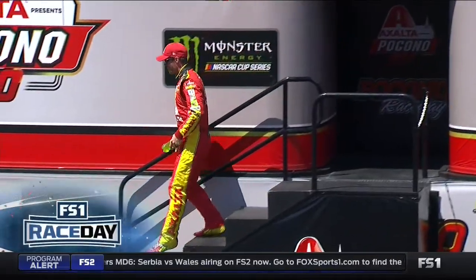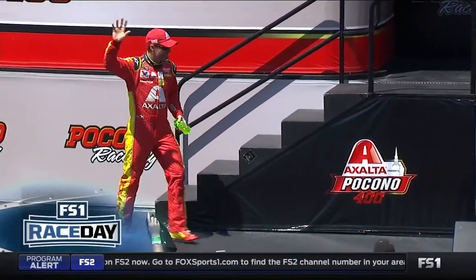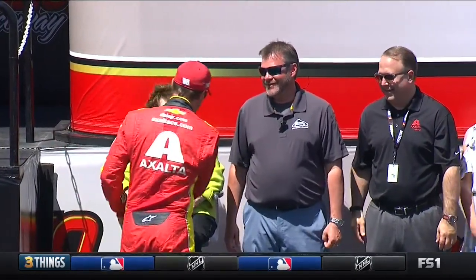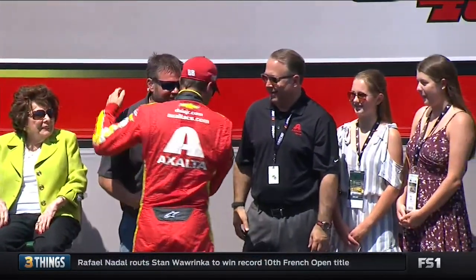Dale Earnhardt Jr., we're back live here in Pocono, the only repeat winner at Pocono in the last 11 Pocono races. Yeah, this guy. Having to go to the back, though. He's having to go to the back, transmission or engine change because of a missed shift in practice. Going to be fun to watch him come up through.